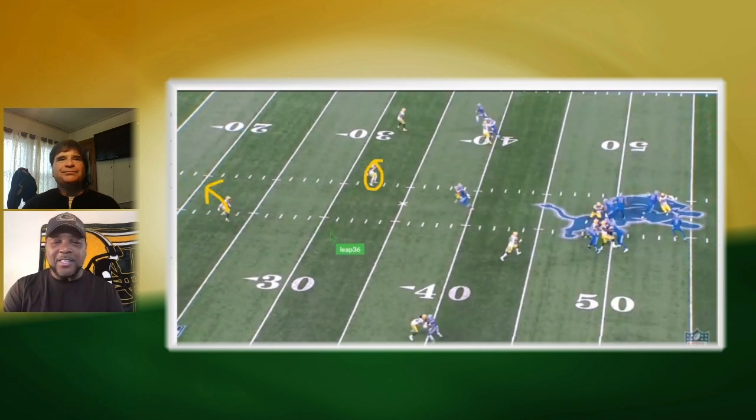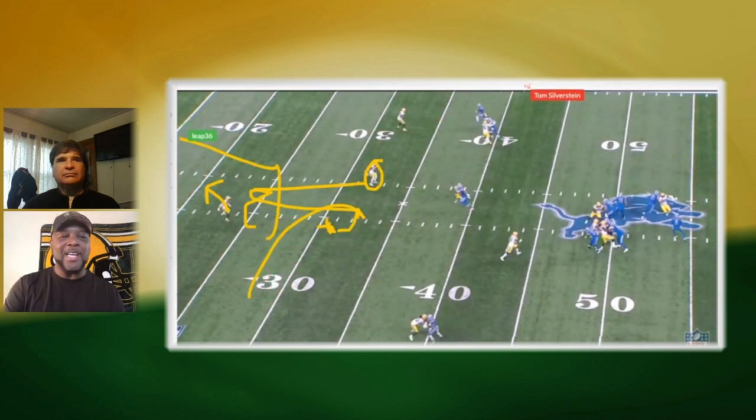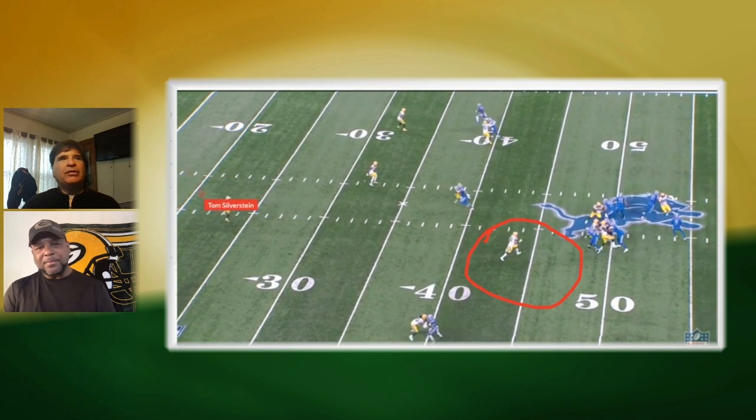Most young safeties are up here being nosy. Now get back here so you can always come up. The problem is when you have to turn and run, and that can spell bad news for you. Yeah. And the other thing I wanted to point out was, this is Chris Barnes playing for Christian Kirksey. Yeah, and we'll show you in the next one how he played this pretty well.